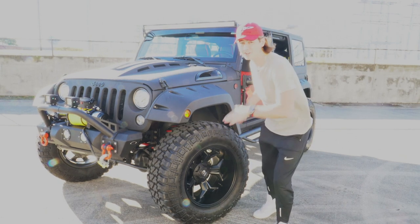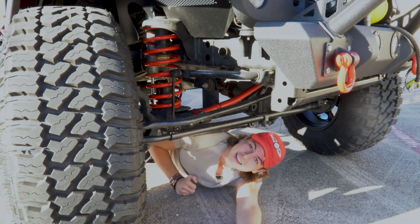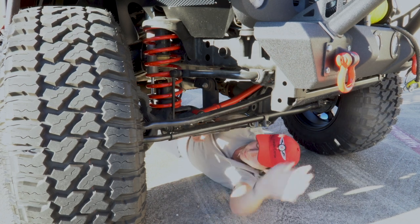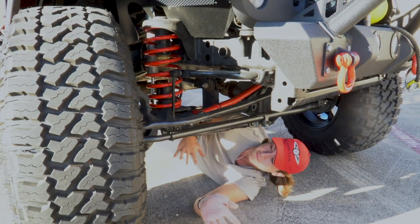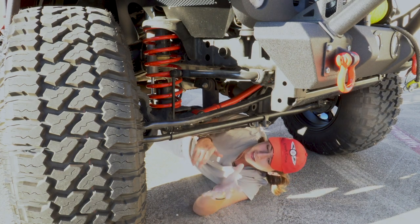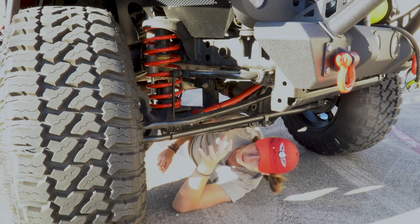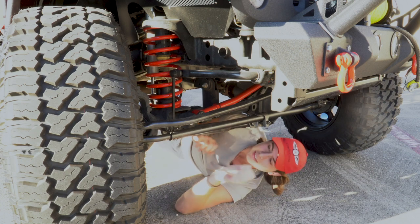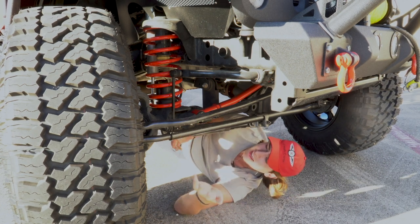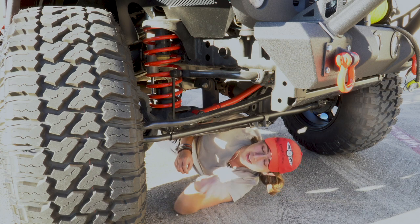Anywho, onto the review, under the car, under the Jeep. I'm so sorry, under the Jeep. As you can see, the clearance on this Jeep is enormous. It measures out to completely a foot and a half, which is insanity. And not to add, well, actually to add, check out how big these springs are. That is ridiculous, huge. And then as a gorgeous add-on to that, this Jeep even has Fox 2.0 racing suspension.